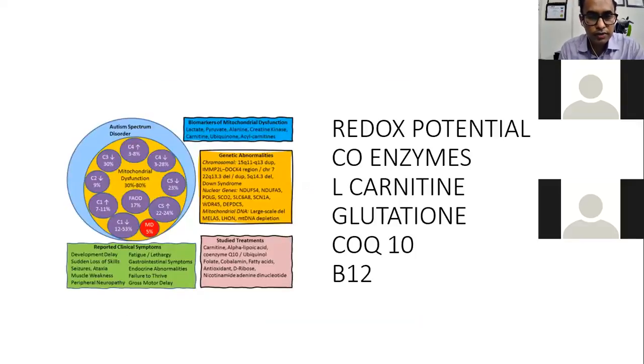Now see, this is a very interesting diagram which I have shown. This is the pie chart, which shows the autism spectrum part, and inside this is the mitochondrial dysfunction. You see that 30 to 80% of the children are having mitochondrial dysfunction. How varied is the percentage? So almost 90% of the kids on the spectrum will be having mitochondrial dysfunction.